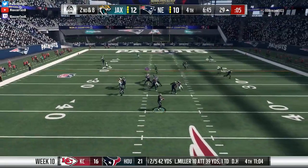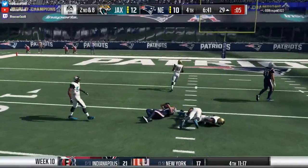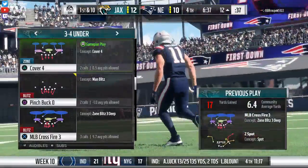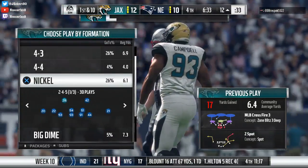Now he'll throw with Brady. Over the middle, Julian Edelman. It's complete. And down inside the 15, shy of the 10. The Patriot passing game is rolling. They've got another first down.